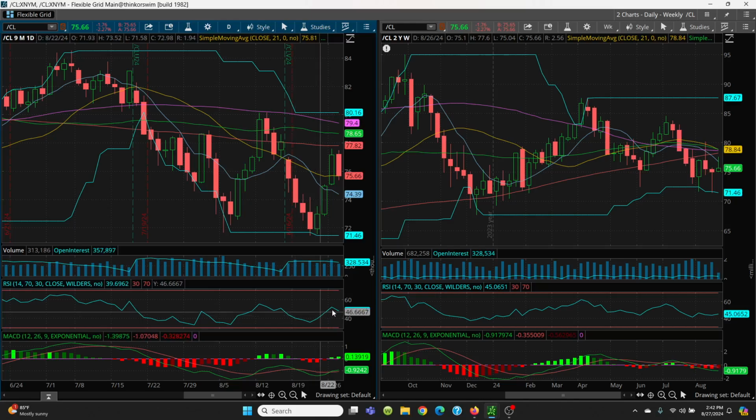Now, 48 level here on your RSI. This could go either way, so it's not really telling you much. Your MACD here was looking really good because you're green over your red. But again, that doesn't mean that can't circle right back down like we have on that scenario there. So we've got to see how this is all going to shake out.